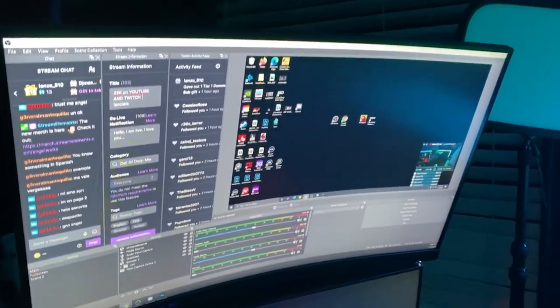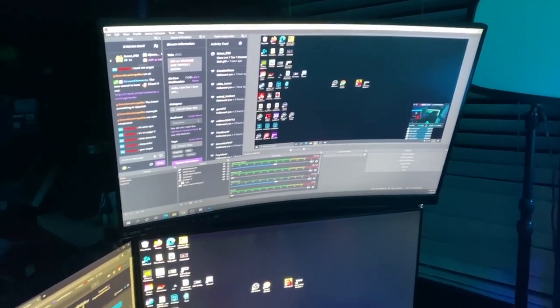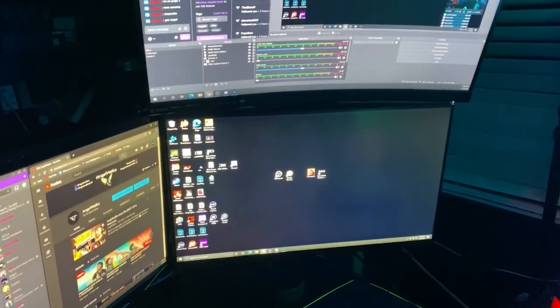The next thing that I have is an Asus 144 Hertz monitor as my second monitor. I use this monitor for Discord and Spotify. And then my third monitor is a 165 Hertz MSI Optix G27C4. That's what it says right here. It still has the sticker. This monitor, I mean, it does what it has to, I guess. It's a solid monitor. It's curved, so it's a little bit weird in my setup, but it looks completely fine.